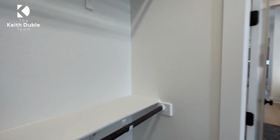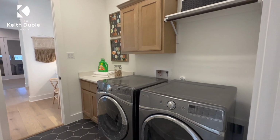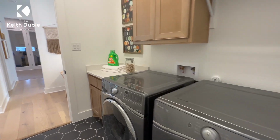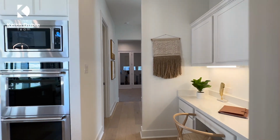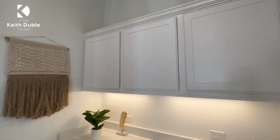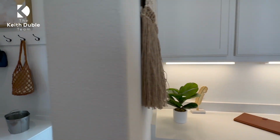And then of course this connects directly into the laundry space, which is very cool. You've got your upper and your lower, and plenty of room for the washer and dryer set up in here. And then you're going to come through, and then suddenly you're just back into this work area here, where you can have this little office set up. And then you turn around, the kitchen is right behind you.